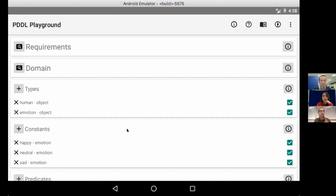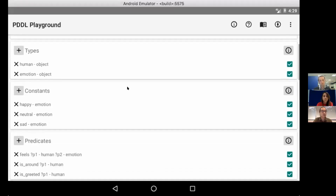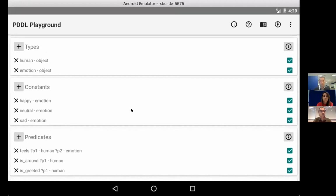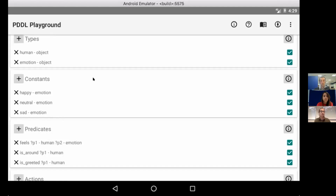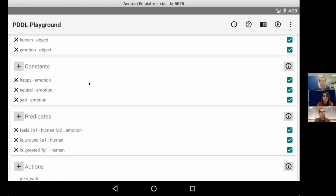PDDL has two main components. One of them is the domain. The domain describes the universal aspects of the problems, so things that don't change with different problem instances. The domain has four subcomponents: types, constants, predicates, and actions. Types are simply the types of things that exist in the world. So here we have humans and emotions. Constants are things that stay the same, that are always present, regardless of each instance of the problem. Here I put three types of emotions that are always going to be around: happy, neutral, sad.